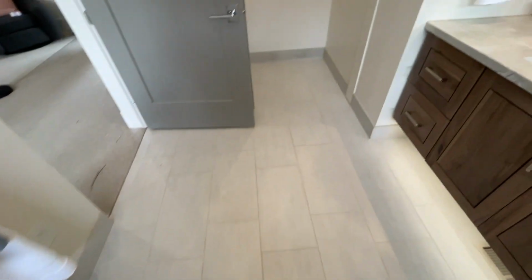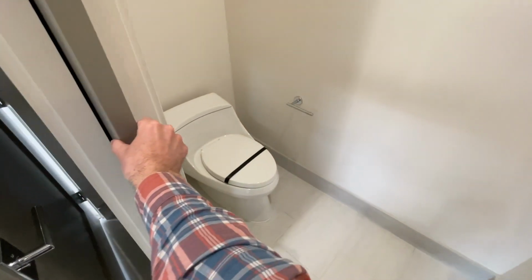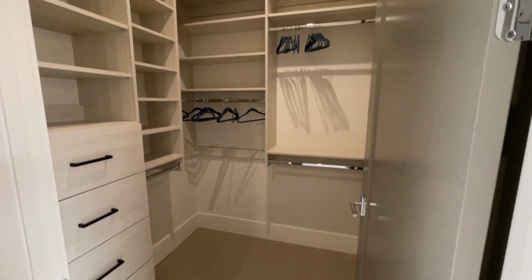So one person's gonna fit in it. You kind of have to be sitting up the whole time. Nice little pocket doors here. We've seen that in a bunch of these homes lately. So that's a nice way to have a door in a tighter space. Good closet area here too.